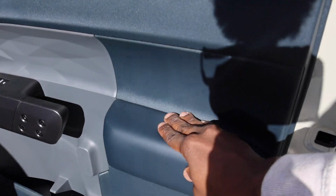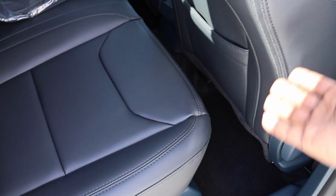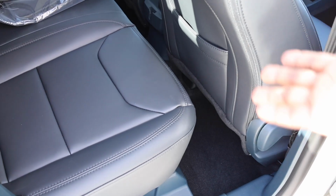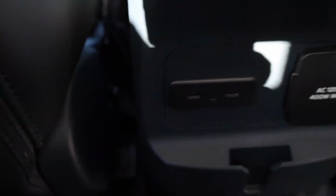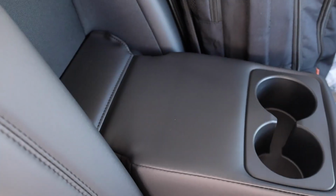Here's the rear. By the way, this is soft touch too. As I said, with the seat all the way back, yeah, you don't have any space in here, but seat back pockets right there. You have 2 Type-C USBs. Sorry for the sun. There it is. You can see it right there. 120 volt power plug. And there is an armrest right here.